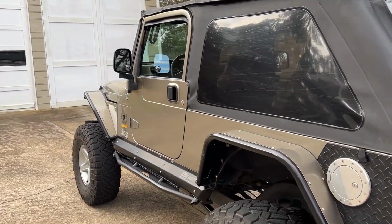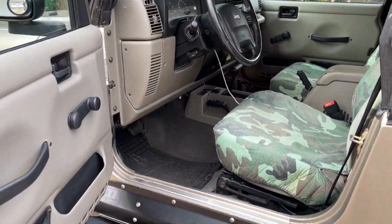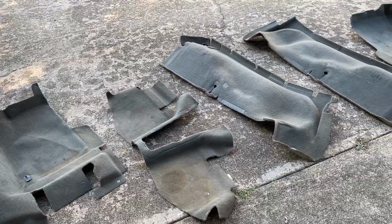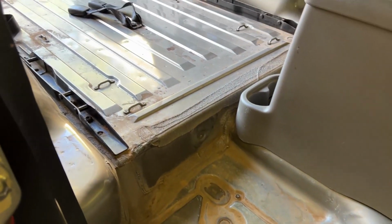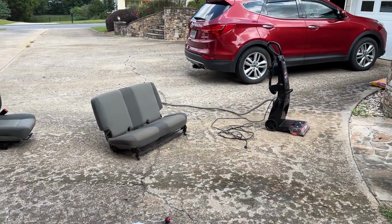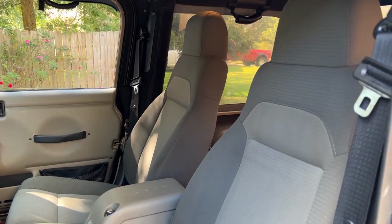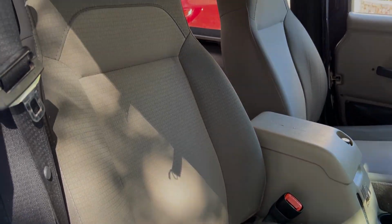So when I got the Jeep, it was very dirty. I have since cleaned it out. I do have some, obviously, seat covers on there. I'll put some clips in there of the seats. I took the whole interior out, the carpet, the seats, everything front and back, took it all out, power washed it. There's the seats clean. I used that carpet cleaner brush tool attachment to clean the seats with some fabric cleaner and some stain remover, and steam cleaned the seats, and everything came out looking great. Put it all back in.